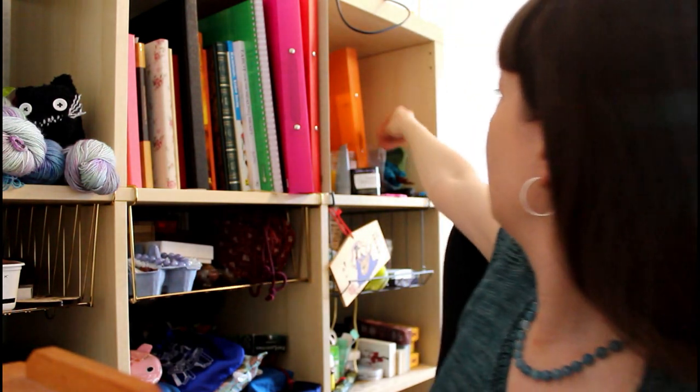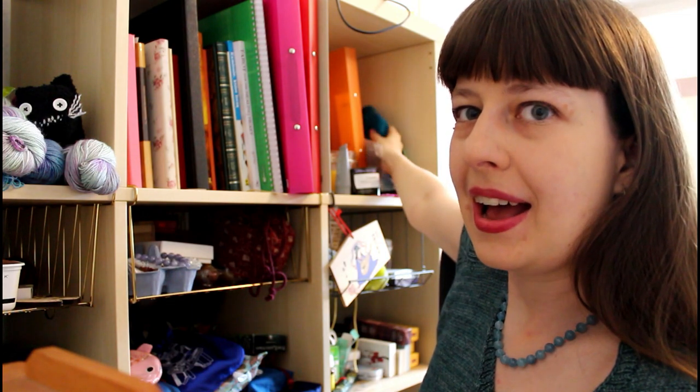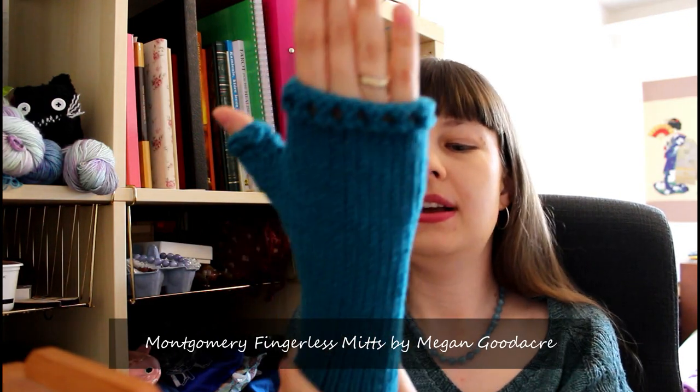I have a lot of projects to show you this week because recently I've been working almost on everything. There is only one languishing project that I haven't worked on in ages, and it's my fingerless mitts. I should have them somewhere here. I have some DPNs on the floor right now. We'll collect them later.